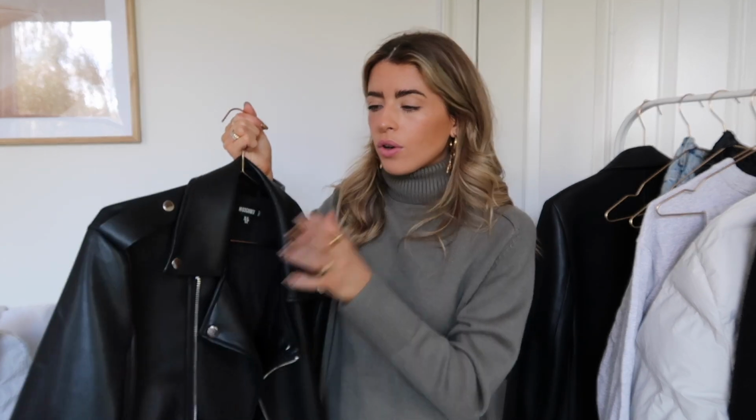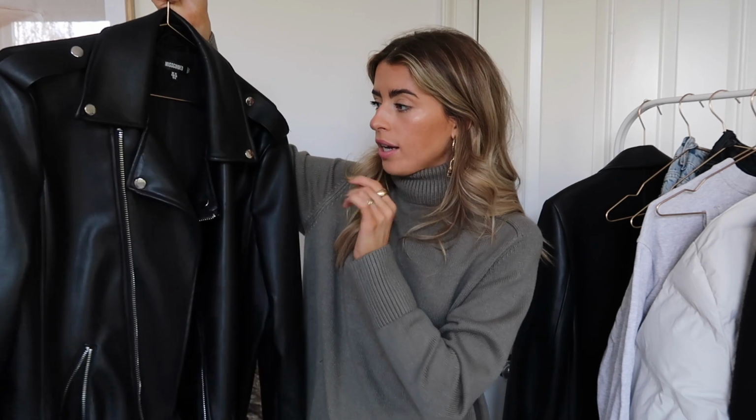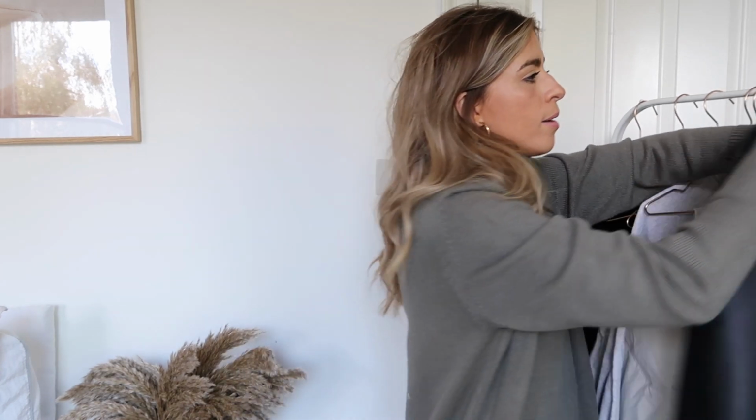They have a couple of others and they're a little bit cheaper in terms of the type of leather that they use. Obviously it's not real leather. So yeah, I highly recommend. Like I said, linked below. Really cool leather jacket. Love, love, love.